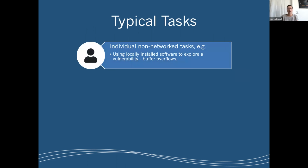For a typical task, we divided them into three categories of what the students are able to do. The first is individual non-network tasks. This is where students are able to explore vulnerabilities in software which is locally installed. The advantage of this is that it encourages students to play around with the software and have a go. They could do this on campus or at home, and it didn't matter if they broke anything.